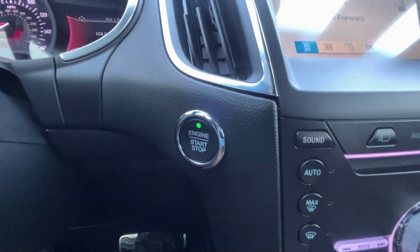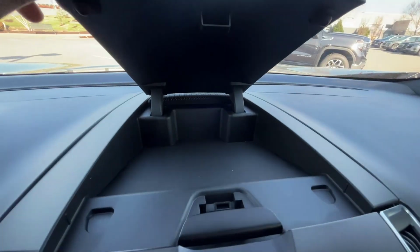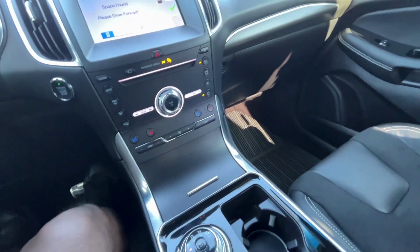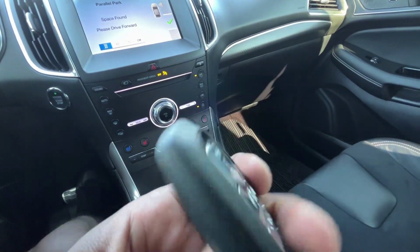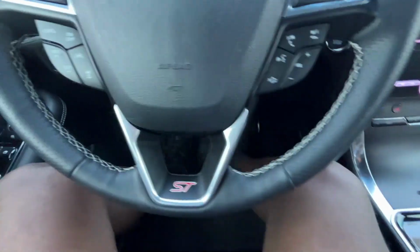There's our push button start. What's this here? There's a storage compartment there. I always forget about that. And finally, here's our key fob with remote start. I like how they put the ST on the back of the key fob, as well as the steering wheel there.